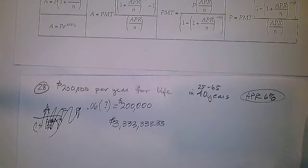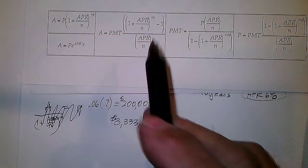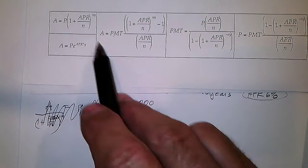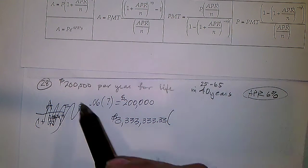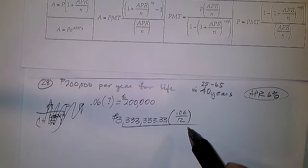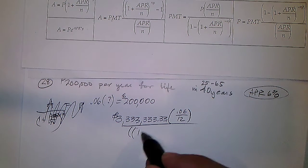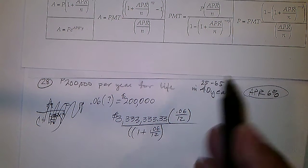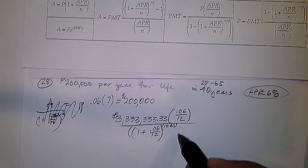And when I get there by doing a savings, and so that would be using what we were doing before, we're going to have to figure out the payment. So we're going to have to multiply by APR over N and divide by this to figure out the payment. So the APR they said was going to be 6%, 0.06 divided by 12 over all of this, which is parenthesis 1 plus 0.06 over 12 to the number of years, 40 years, so it's 12 times 40, minus 1.